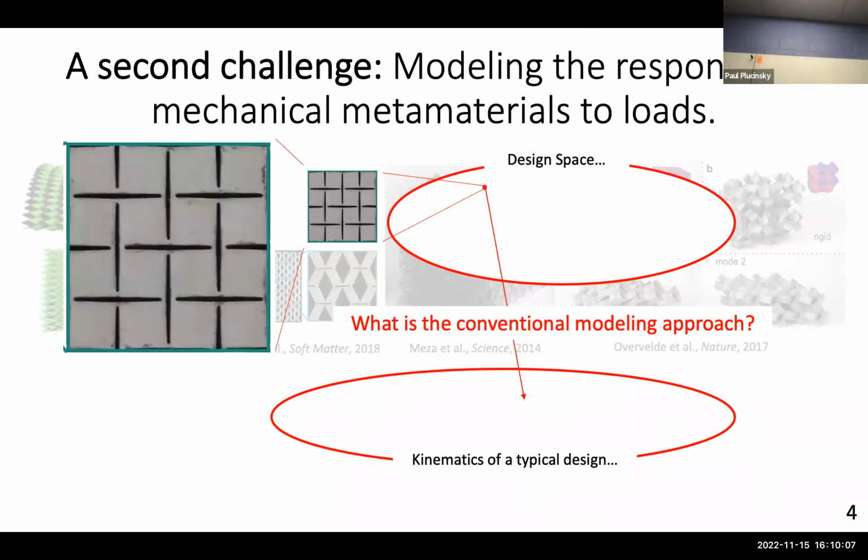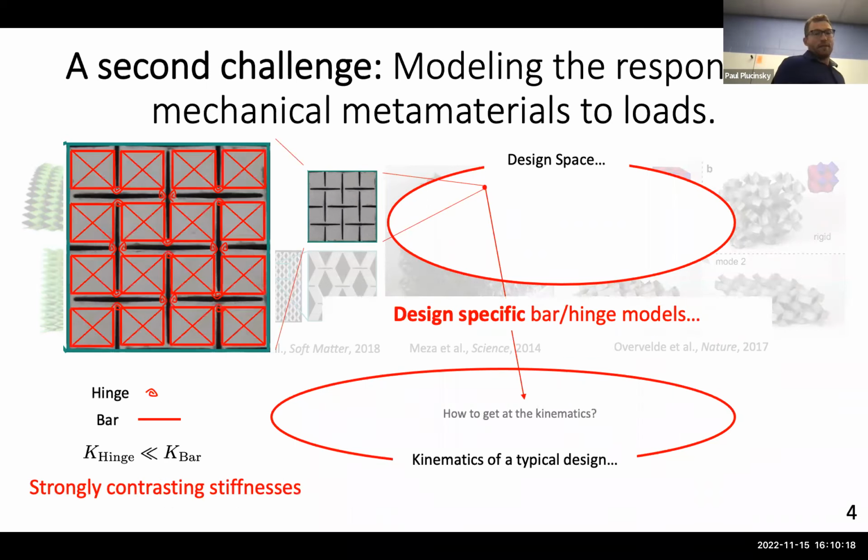If I have this mechanical metamaterial here, what's the conventional way you might approach this problem? Well, you can put your structural engineering cap on, and you go, okay, there's too much going on with this 3D solid here, or this 2D solid here. So let's replace it with bars and hinges. And so you can do something like this, and you have a bar and you have hinges, and you typically have the bar stiffness, which is much larger than the hinge stiffness.